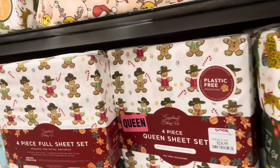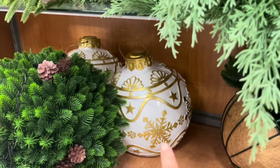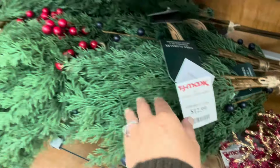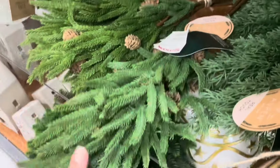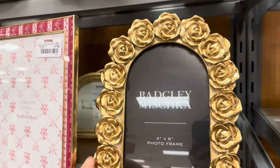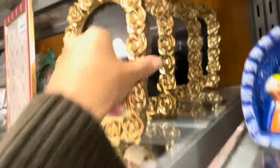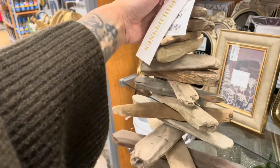Oh, the gingerbread sheets. Cute. Oh, they have pillows up there too. Oh, that's cute back there for outside. I love that. And then they have these faux plants right here for $12.99. This one's $12.99 as well. Picture frames are so cute for $6.99. This is cool. They actually turn.